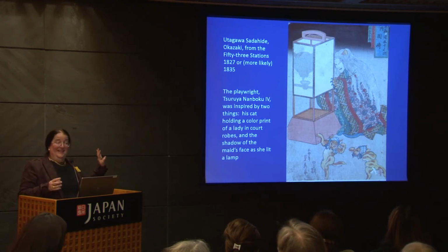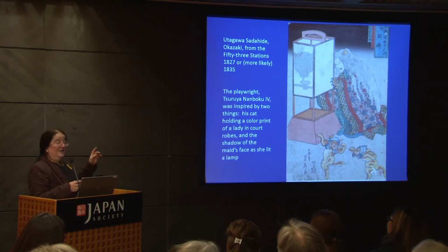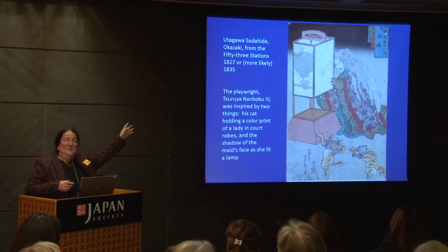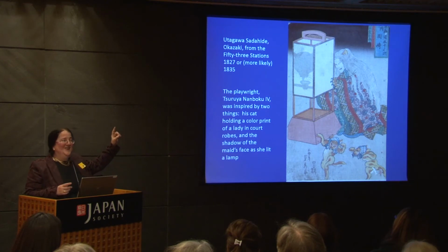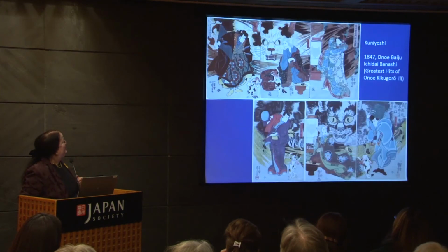Somebody who looks like a court lady, but really she's a cat monster. And then the other thing that happened was that as it got dark, the maid came in to light the lamps. And she bent over the lamp to light it, and he saw her face in silhouette, rather like that. And he thought, aha, they'll learn that the lady is really a cat monster when they see the cat's silhouette in the lamp. So this was what gave him the idea, supposedly, for the big scene.